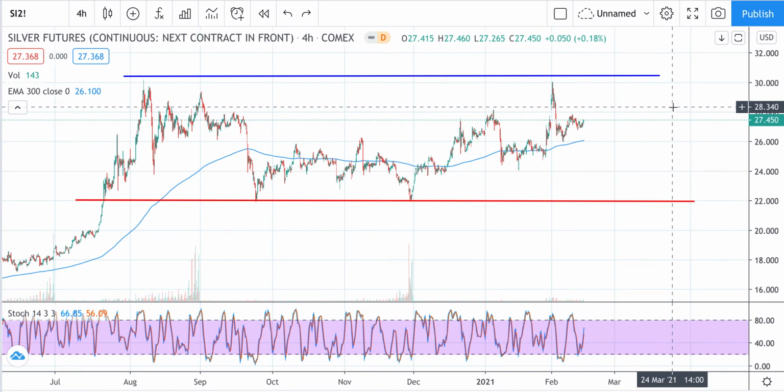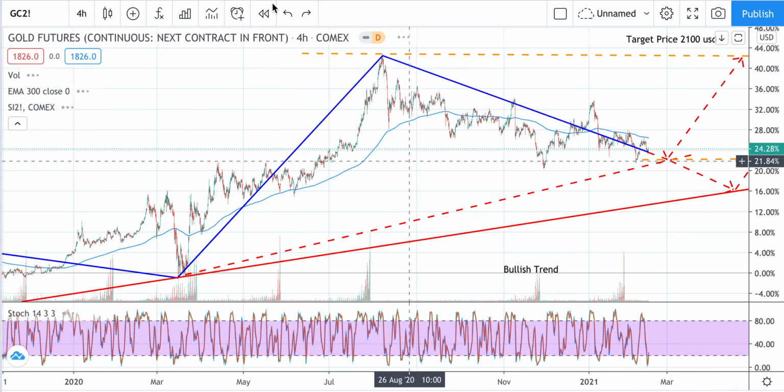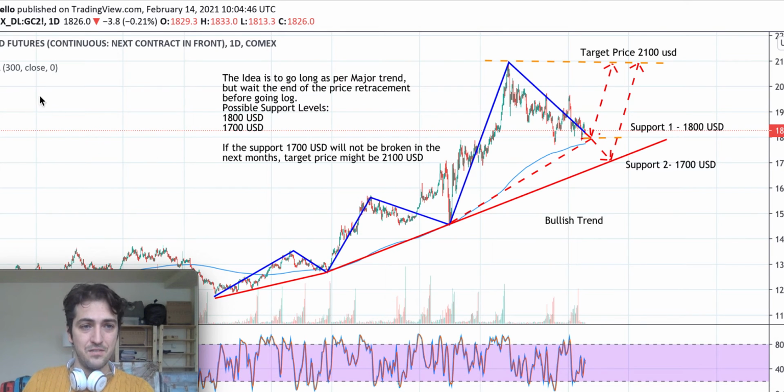Now, a quick comparison with gold. For silver, as we are now, just hold, and only if the top resistance line is broken would the idea be to go long. Now if you have a quick look at gold, this is where we are right now. The idea for silver is to hold, while for gold it is still to hold, but there might be more opportunities to go long.